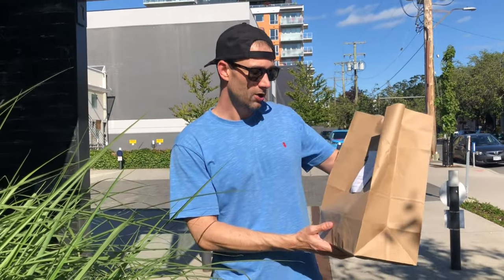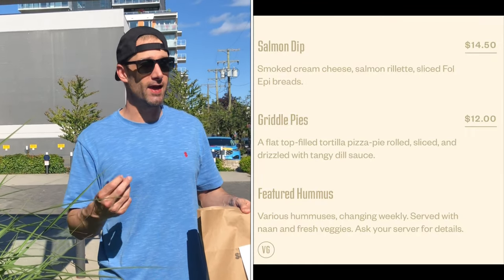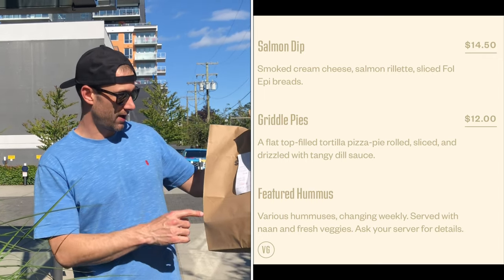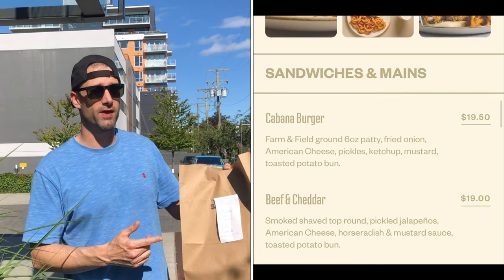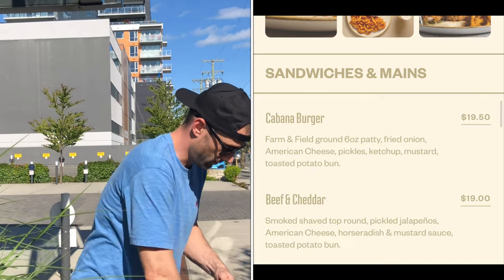So I got their griddle pies, which is basically like a pizza in a little burrito. They kind of wrap it up in like a tortilla shell, I believe. So I thought that'd be kind of fun to do. And then I got their, I'll have the menu ingredients on the screen as usual. And then I got their cabana burger with the cabana fries on the side. It all looks amazing. So I'll start it off real quick here.